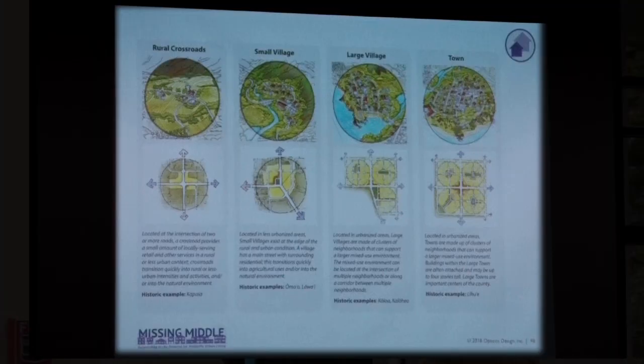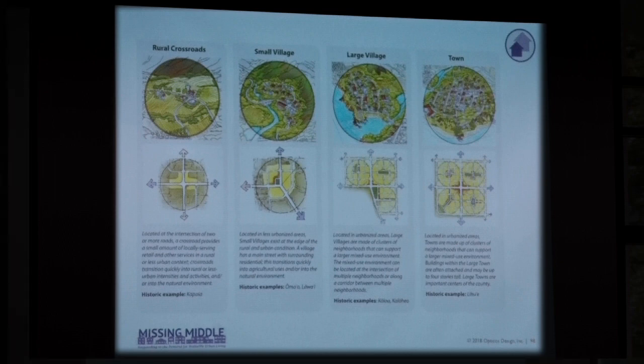So this is an example of how even in the most rural crossroads, walkable places matter, right? Because you're bringing commercial activity and housing together, and you're building off of that. So whether it's a rural crossroads, a small village, a town, this could have been in Beaufort. This was actually for the county of Hawaii, which is also a very rural area. And so looking at how walkability affects even a rural crossroads is really important.